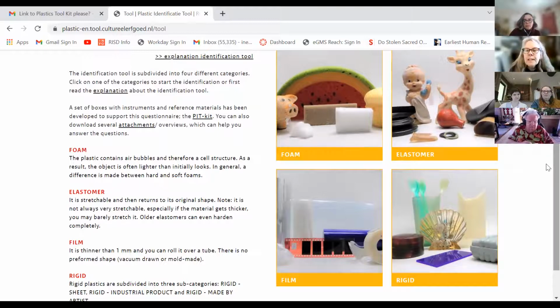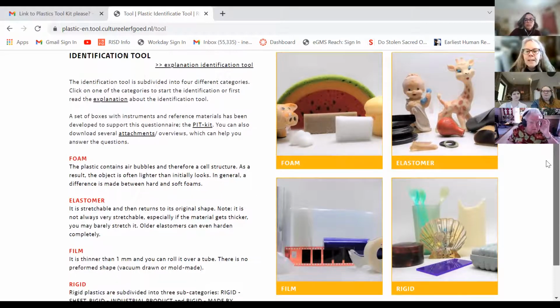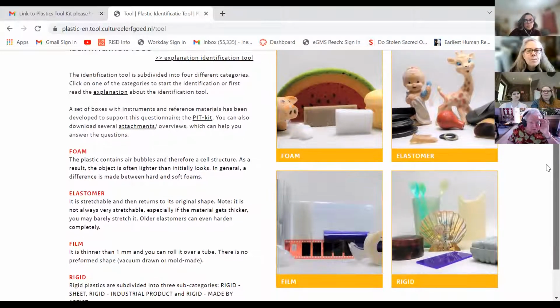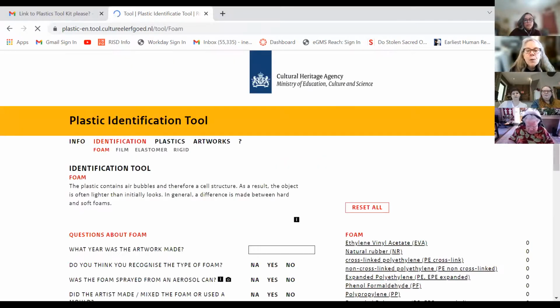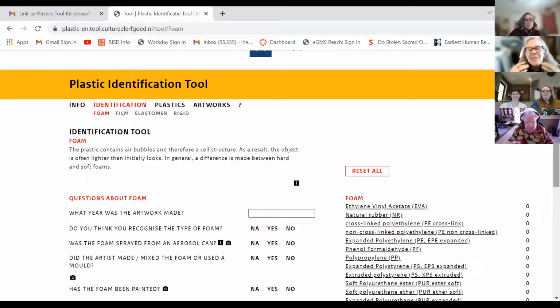What's interesting is they talk a lot about smells. They talk about rubbing the plastic, which may or may not be a possibility in your collection, to smell what kind of odor is being given off. And if you were lucky enough to have a little sample available, you can also do a burning test with a hot needle tool. I'm not recommending this on accessioned museum objects, but if a tiny bit of the item did happen to fall off, perhaps you might be able to use that.